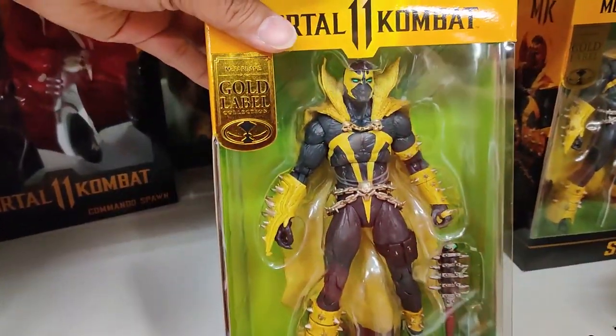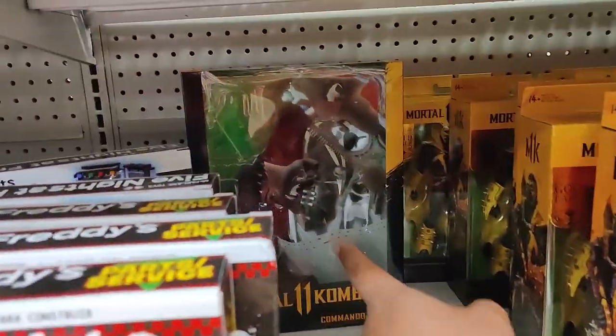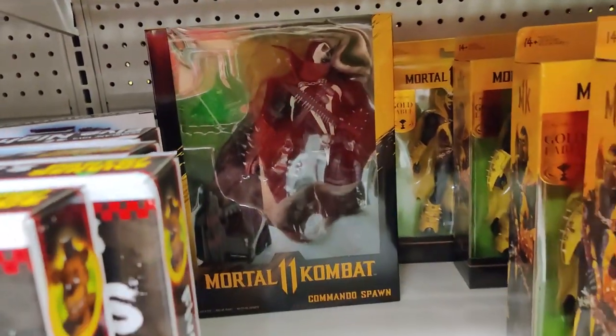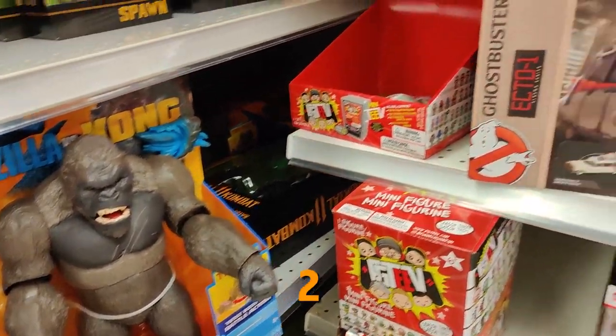They got a ton of these gold label Spawns. Oh my god, they're like multiplying. That huge Spawn does look cool, but I wouldn't be particularly interested in buying him. He's gigantic. Holy crap. That gigantic Kong, always good to see him.